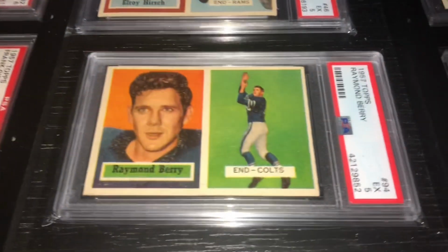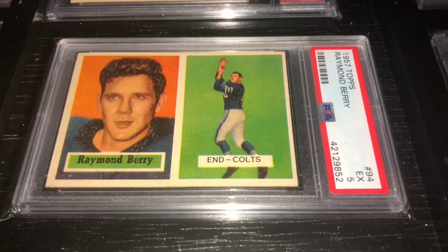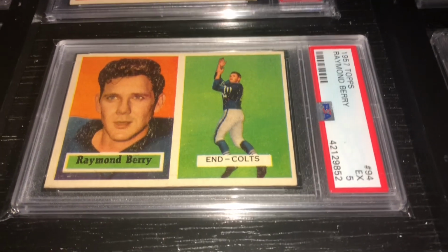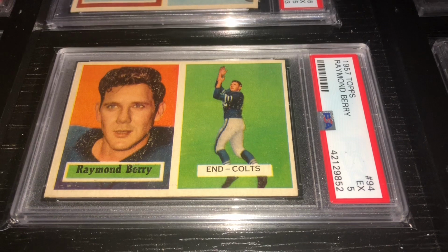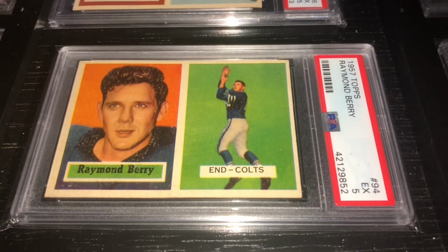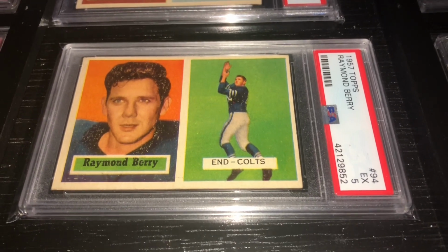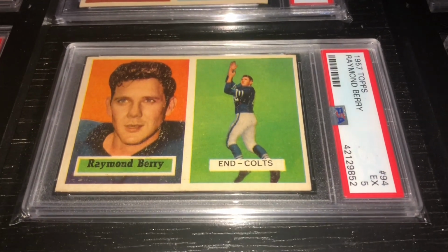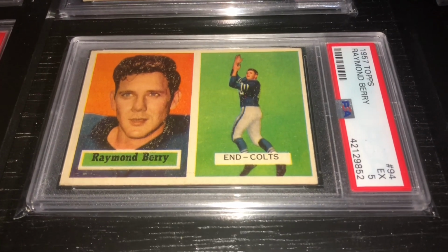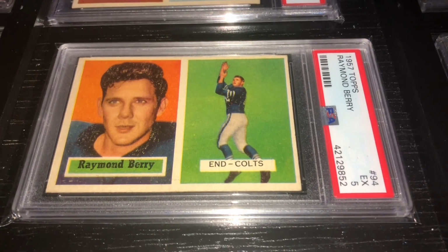And then here's the Raymond Berry rookie. Raymond Berry, this set is important because I think this set is really the crossover when you go from the older era of football to the newer era, because this set has a lot of rookies of those stars of the 60s when football became the number one game over baseball in the United States. And Raymond Berry was a big part of that because he played in the greatest game ever played between the Giants and the Colts in 1958.